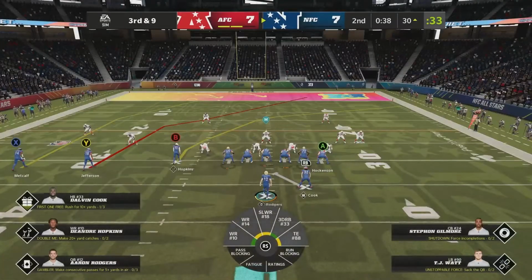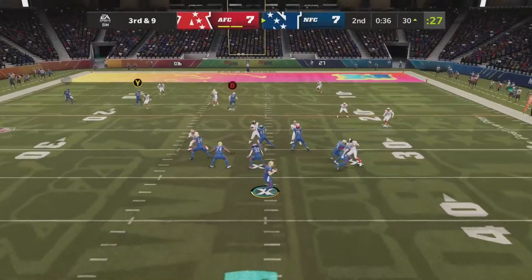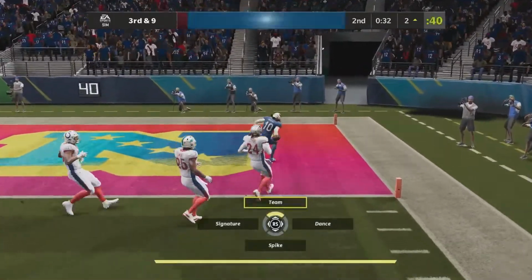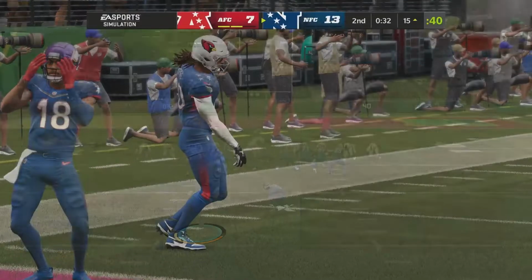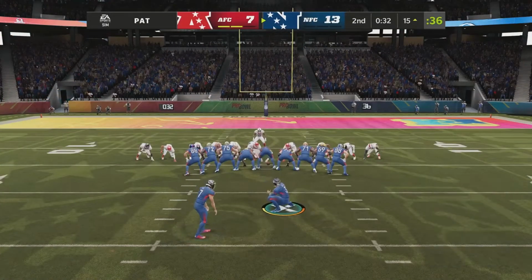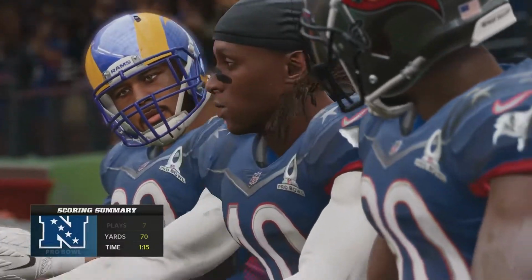They got to get to the 20 to keep the drive alive on 3rd down. On play action, it's Rodgers. DeAndre Hopkins making the catch. And he will score. Touchdown NFC. DeAndre Hopkins, 30 yards. And the NFC has taken the lead. Extra point by Koo, up and good. And that makes the score 14-7.